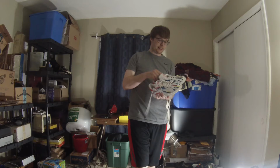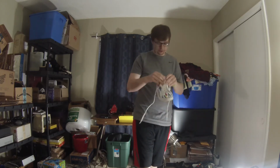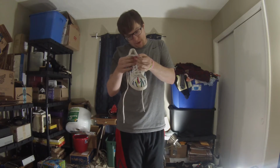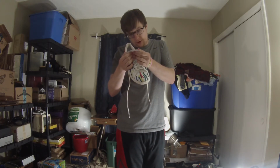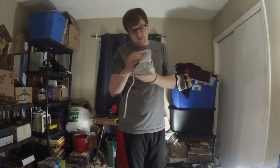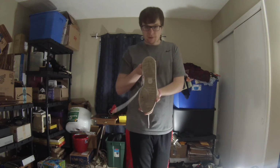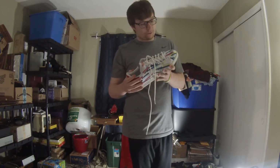I got these Adidas shoes. They are size 11 men's. The model number is ART, A-R-T, B24704. They are Stan Smith graffiti shoes. The bottoms are a little dirty, but otherwise the shoe is in really good shape.